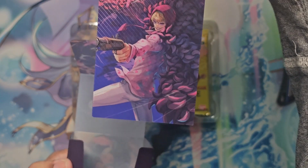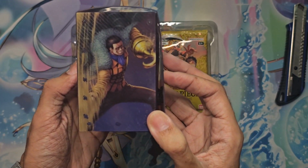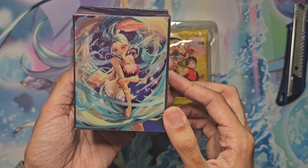Nope. But we do have this very nice artwork of Corazon. And I believe on the back of this deck box, we have more artwork. Oh, on the side, we have Crocodile. Nice. We have our Vivi. I believe this is all artwork from the set as well, inside of Kingdoms of Intrigue.